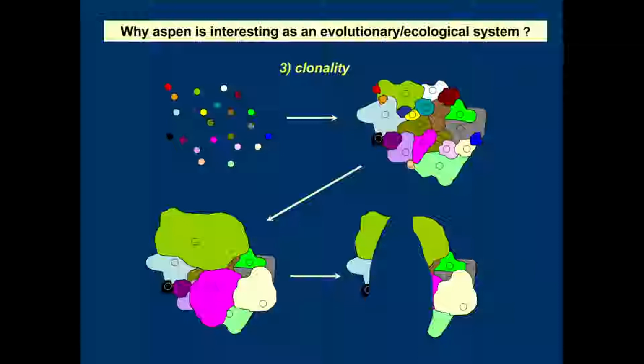So you may have one genet in one place on the landscape and the same genet exists in a totally different place. That would be disjunct. We really haven't done the work to understand how these clonal dynamics work in Aspen, but hopefully I'll be able to convince you that that's an important question.